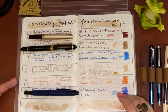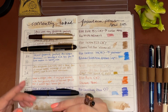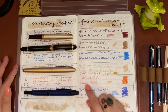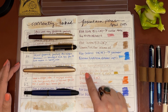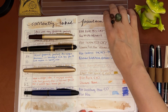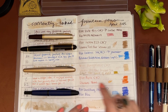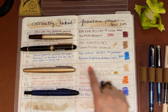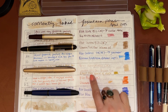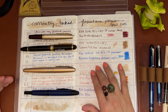The other one that was a dud was my Pilot Metropolitan, not because of the pen, but again, another ink problem. And this was because the Lennon Toolbar Bubble Tea was just too light. It was unreadable, and you can kind of see I've got some writing on the other side of the page, and I've got a little bit of show through, and it makes it almost impossible to use. So I inked it with another ink, and it still just didn't quite do it.